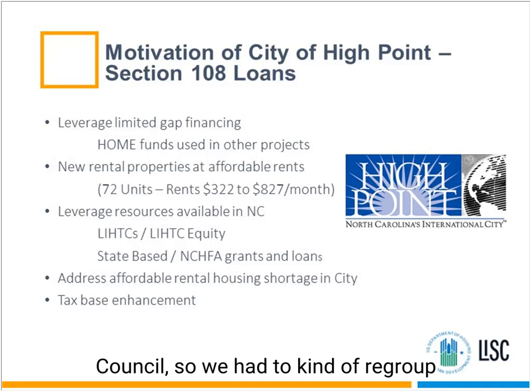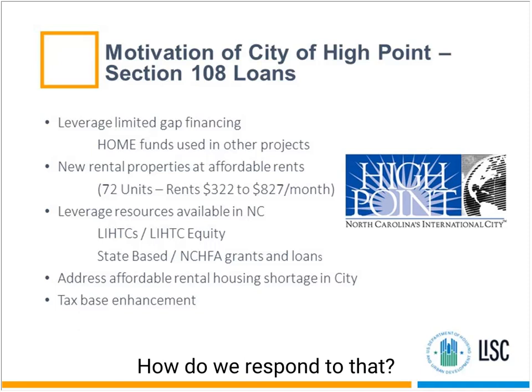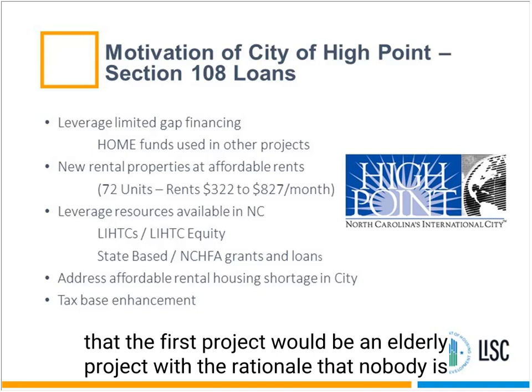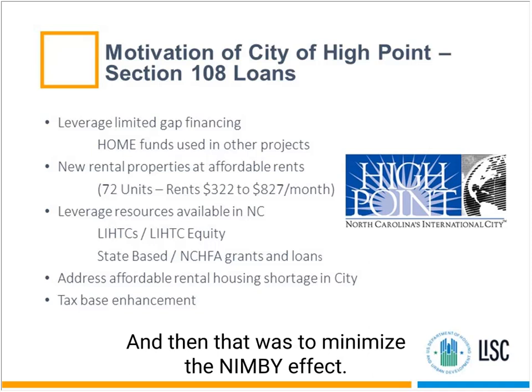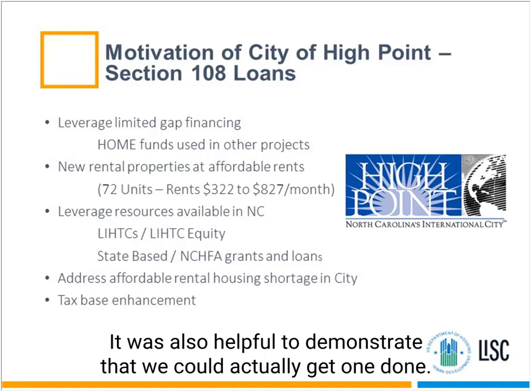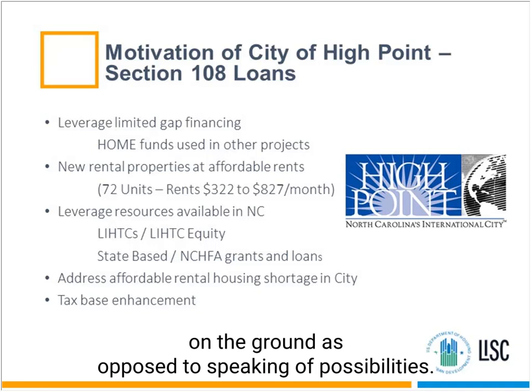at our council, so we had to regroup and decide what they were telling us and how to respond. We decided that the first project would be an elderly project, with the rationale that nobody's afraid of the elderly as opposed to multifamily. That was to minimize the NIMBY effect. It was also helpful to demonstrate that we could actually get one done when we began to talk to HUD later about doing Section 108. You could point to one on the ground as opposed to speaking of possibilities.